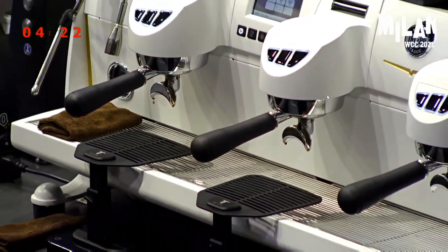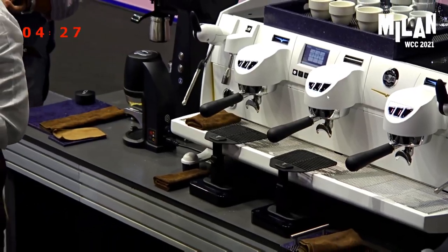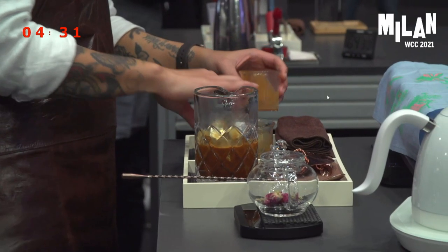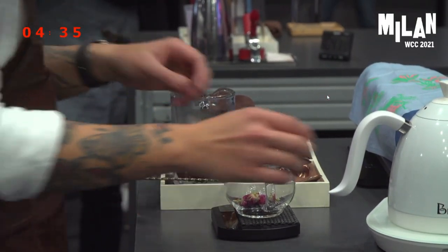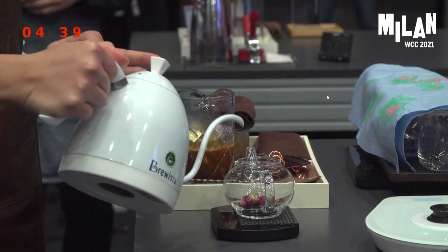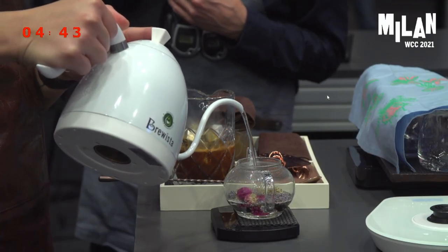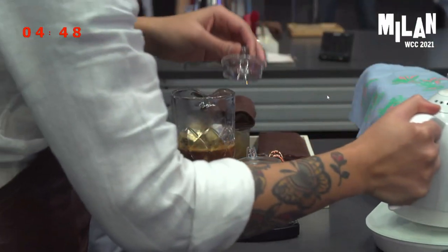Alright, now we're going to build our signature beverage. For that, I'm pouring 4 shots of your espresso, made using 21 grams of coffee to 42 grams of espresso, over these whiskey rocks to cool it down slightly. Also, we're going to brew our ingredients: 100 grams of 80 degrees Celsius water to release all of its beautiful flavors.